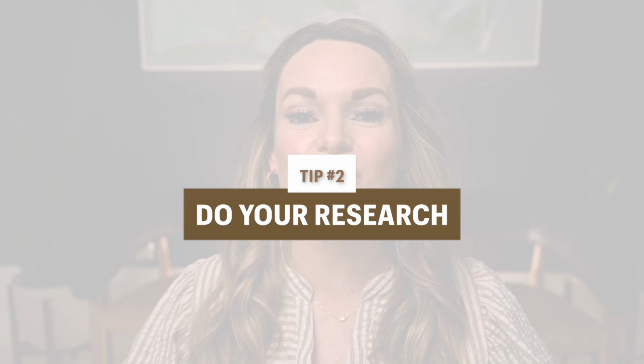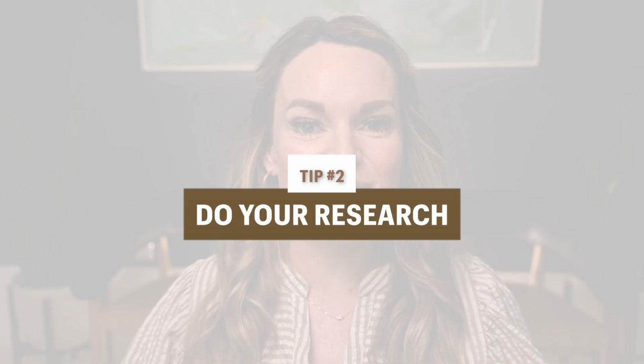When it comes to purchasing gear, one of the ways that you can save yourself thousands of dollars is to do your research. It's commonplace for people to share, oh, I shoot with this, and this is my favorite lens, and this is my favorite camera body, but you have to keep in mind that everyone is different. This is an art, and photography is subjective.